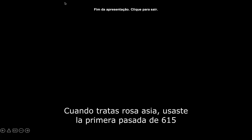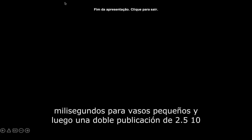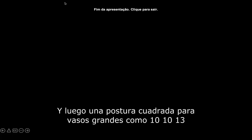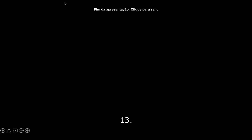When you treat rosacea, you use the first pass of 6 joules 1.5 millisecond for small vessels, and then a double pulse 2.5, 10, 2.5 millisecond, and 8, 9 joules, and then a square pulse for big vessels like 10, 10, 13, 13. Yes, that's what I would use.